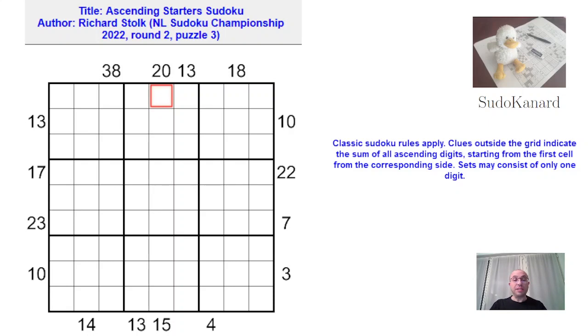For example, this could be 5, 7, 8, that's ascending, and then a smaller digit, then 20 is just the sum of those first digits as long as they are growing up. 5 plus 7 plus 8 is 20. It could also be 2, 3, 4, 5, 6, followed by a 1. That's 20, and then as long as the digits are going up, and then they go down, we stop taking them into account in the sum.